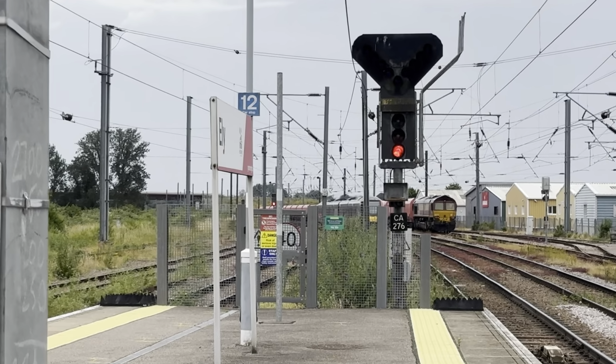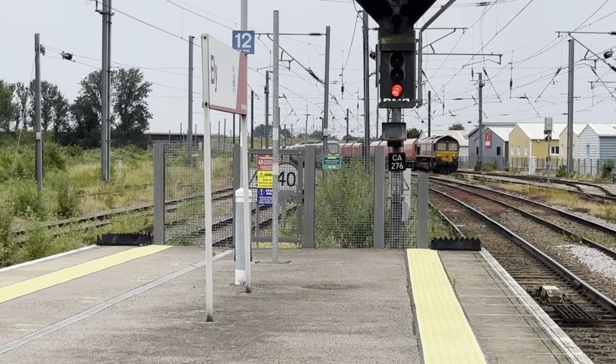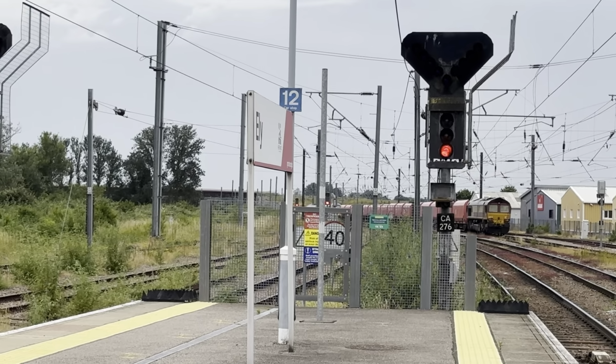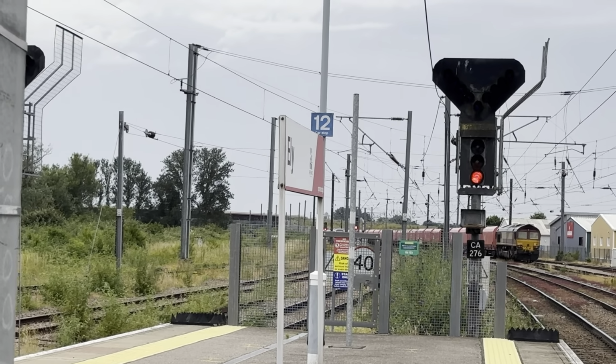Calling points will be Elmswell, then Stowmarket, then Ipswich, I do imagine. And that came all the way from Peterborough. There she goes down in the distance for Ipswich.